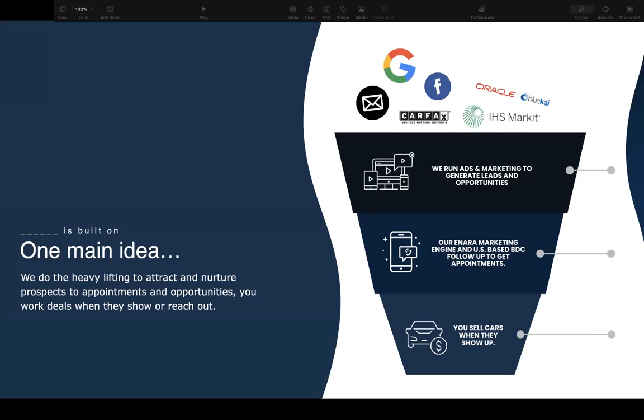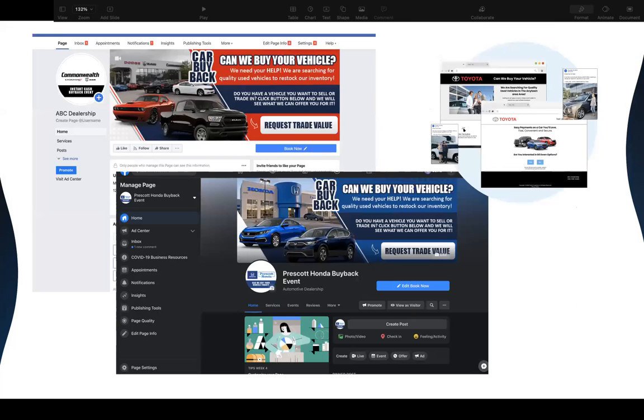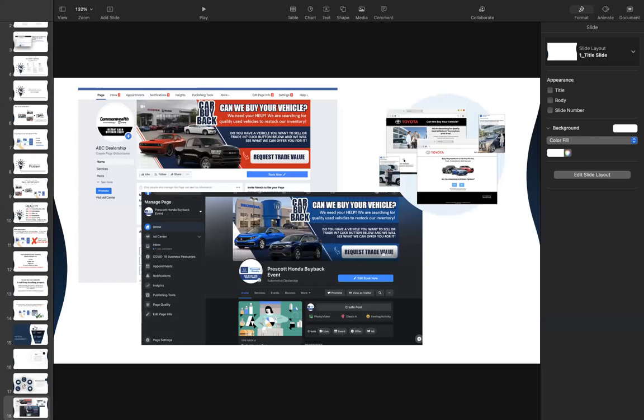And so our system is built on one main idea, that we do the heavy lifting to attract and nurture prospects to appointments and opportunities, and then you do the work when they reach out. These are some of the campaigns that we've run in the past. Let me just bounce in. I've got a different one that shows some of the more recent ads we've been running. Should definitely see that. Boom, right here. Get right back into where it was.